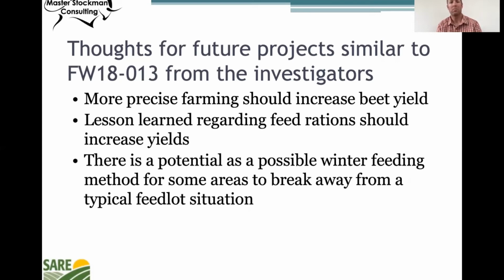But obviously, they've pointed out that more precise farming is really important. Again, going back to the feed rations, they are very optimistic that now that they kind of have a handle on these feed rations, it should actually increase what they have as far as weight gain and some of those other things.